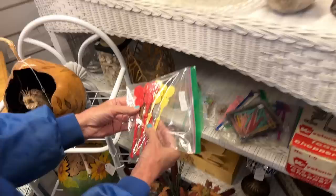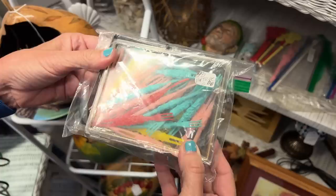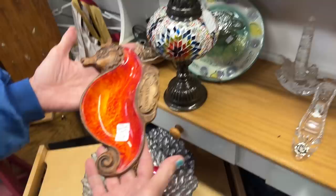Are they Harrah's stir sticks? Little, are they tikis? I think they're tikis. Little appetizer, cocktail picks. Aww. He's a hoot. Yeah, there's some really nice things in here. There's a treasure craft, yes. A SeaWorld souvenir.